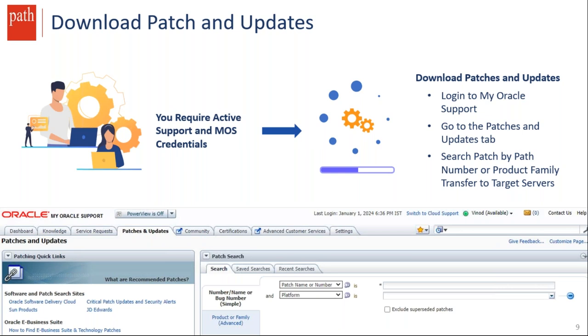There are various criteria to download the patches. You can enter the patch or bug number and the platform for which you want to download the patch. Apart from this, you can search patches by product family like WebLogic, BI, Big Data, EBS, databases. You can define versions for which you want to download the patch and the platform, and various other conditions can be provided here. You can find various other links on the left side of this page to download the patches for EBS, Sun products and many more.